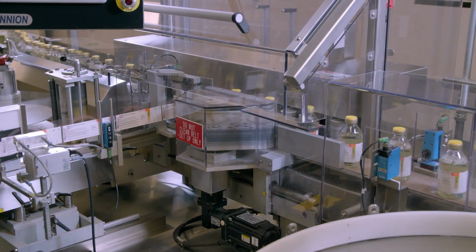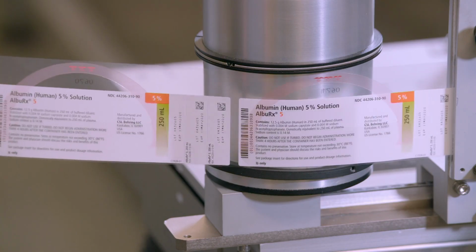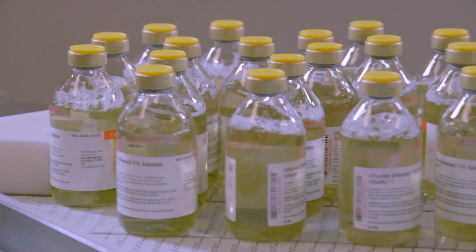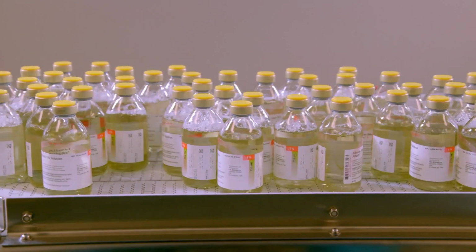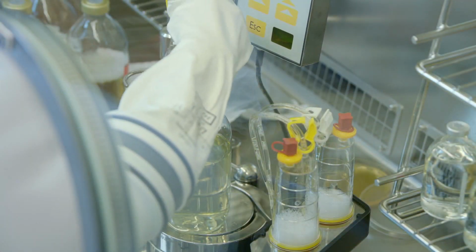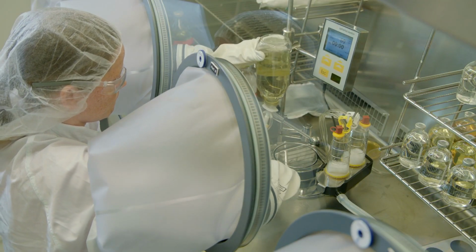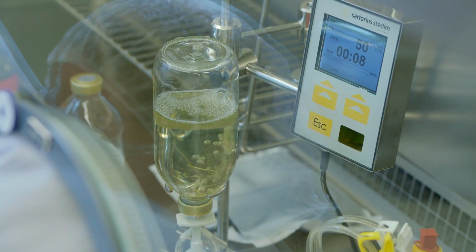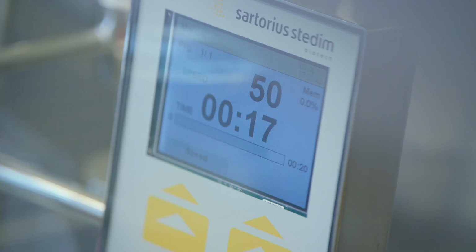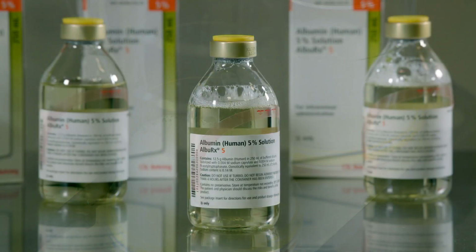At the next station, labels unwind and a camera takes a picture for a computer check of the batch information. The computer confirms that what's on the label is accurate. Next, specialists place a sample in a petri dish and incubate it for 14 days. If there are unwanted microorganisms in the batch, they'll grow, but if not, the protein therapy is cleared for use. This protein therapy is now ready for medical emergencies.